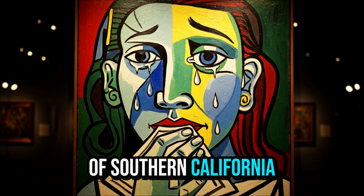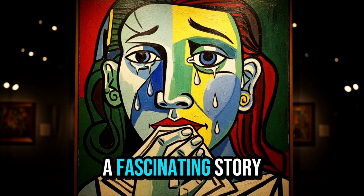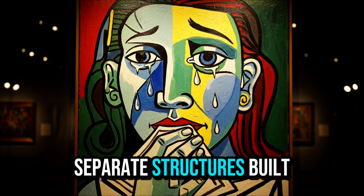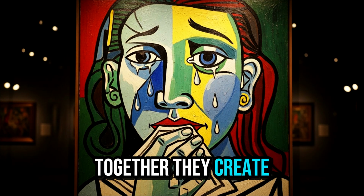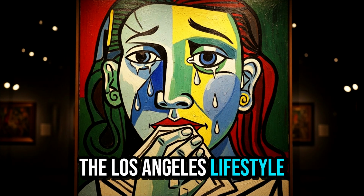identity of Southern California. The architecture of the Los Angeles County Museum of Art, or LACMA, is a fascinating story of evolution. Instead of being a single building, LACMA is a campus, a collection of separate structures built over different decades, each reflecting the design, trends, and cultural ambitions of its time. Together, they create a space where art, architecture, landscape, and the Los Angeles lifestyle meet.